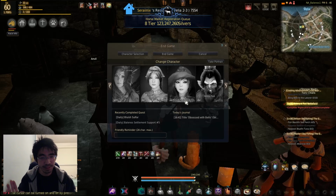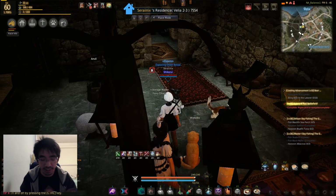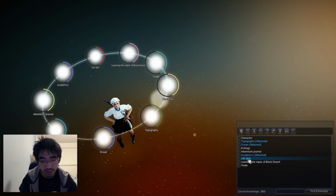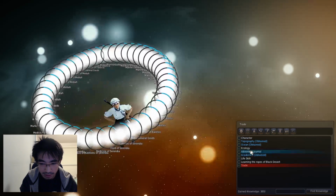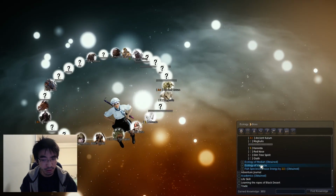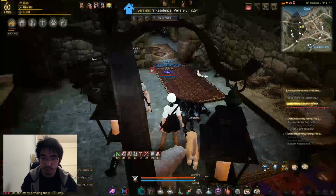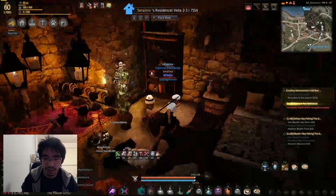You might go, well, what's the point of that? Well, reading a book is basically she's researching knowledge for me. That's how you can possibly get some of these things that are nigh impossible to learn, such as ecology and boss, for instance. I'm assuming some of these can be learned from it. There are certain bookshelves that just give a random knowledge of anything in the game, such as this one here.